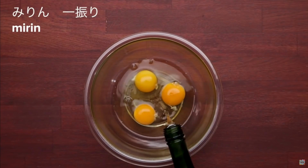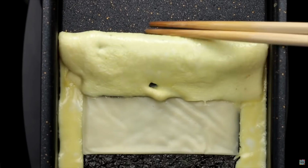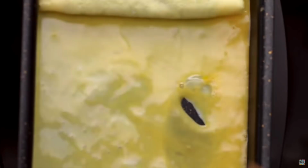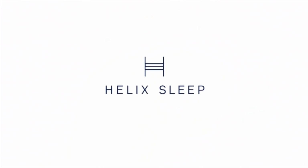I'm just trying to be open and honest here. This is a lot of work for a breakfast and a lunch in one day. It's a lot more than I would normally put in for myself. That's why it's a great thing that I am very well rested and up to the challenge due to my friends over at Helix Sleep.